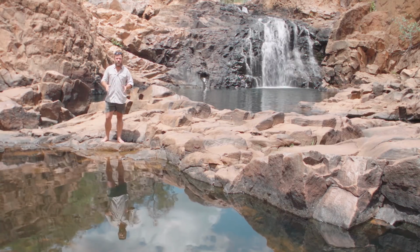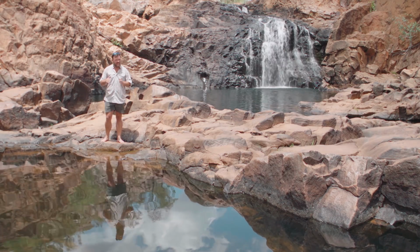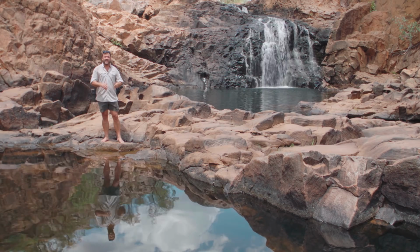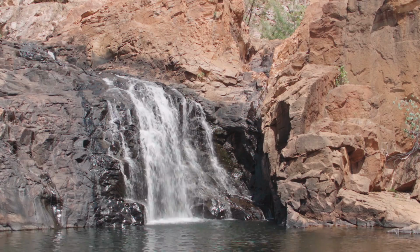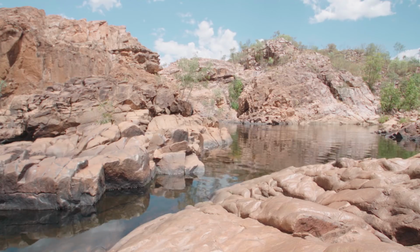Most people that come to Nitmiluk National Park head straight to Katherine Gorge, and that's a pretty epic spot. But a little bit further north and west in the park is Edith Falls. Now, this is my kind of paradise. There's a couple of pools here that you can swim in. The bigger one at the bottom, that's where the crowds go. But if you're willing to brave a short hike up the hill, you get to this spot. This is the upper pool.